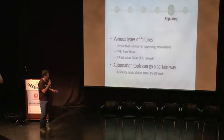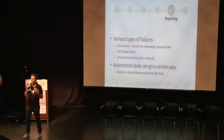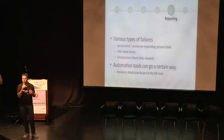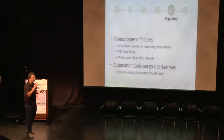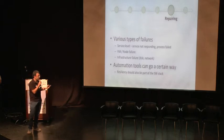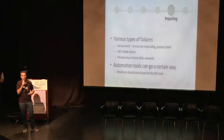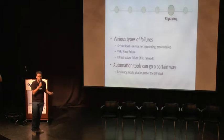An important aspect here is that automation can only go a certain way. So if you're starting another node as a result of the previous node failure, and your software stack doesn't support that, it's not going to work, right? If you have a MySQL cluster and you haven't configured it to be able to accept new members, it's not going to work. If you haven't configured Cassandra properly to be able to handle more instances, or if the new instance doesn't know about the seed instances, it's not going to work either. So the software stack needs to be able to deal with it. We call it resiliency in the software stack.